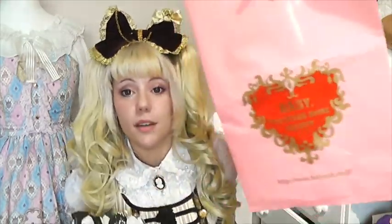And her headdress, oh sorry, I should show, that was from Baby, the Stars Shine Bright, and her headdress has ribbons and lace and a white rose on. So I really was like, do I buy loads and loads of Lolita accessories, or do I save a big bulk of money to buy a dress? And my heart was like, I've got to buy a dress from Japan. I have to buy one.